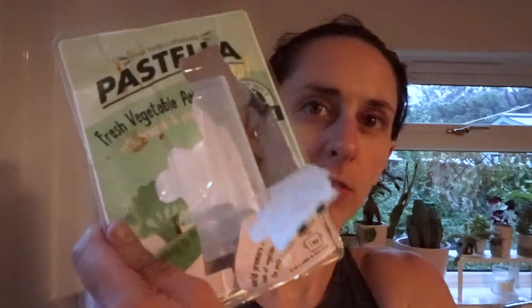But yeah, we're gonna have this for dinner. I haven't tried it before and I've already got pasta sauce all over it from Waitrose. It's called pastella, but it's like fresh vegetable pasta. It's vegan and it's 40% broccoli and peas, and I think it's wheat free as well. It uses durum flour, so Momo's trying to get in his bag.